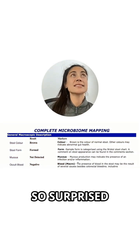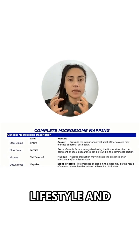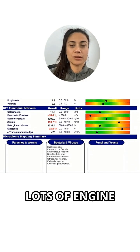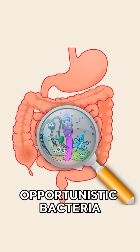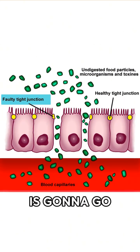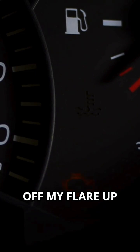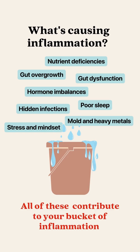Actually, I was so surprised that I didn't have eczema all over my body. It was just amazing to see how impactful lifestyle and diet can be with managing eczema, because look at all this gut dysfunction. This has to do with the structure and function of your gut. So lots of engine lights in the body going off here, all these overgrowths here, all of the opportunistic bacteria creating inflammation, the fact that I have markers of intestinal permeability, that inflammation is going to go directly in the bloodstream. Oh, makes sense about eczema. And my beneficial bacteria is either low or high, which is also inflammatory. So red light going off, my flare-up bucket's full, overflowing, and it was amazing that I literally just had a little bit of eczema on my neck and on my arms.